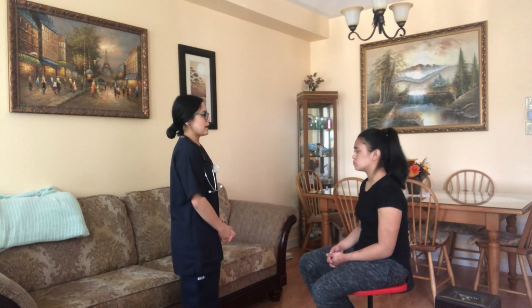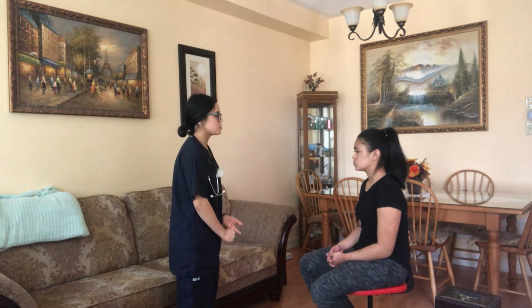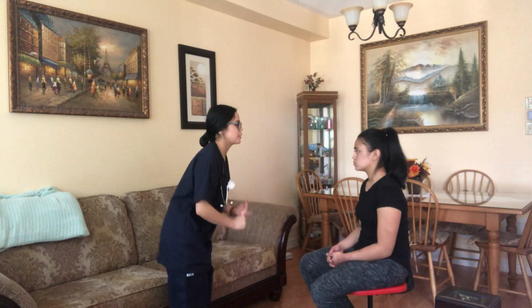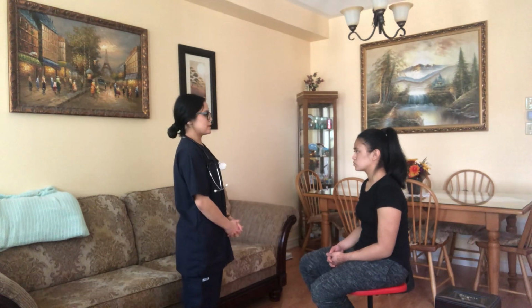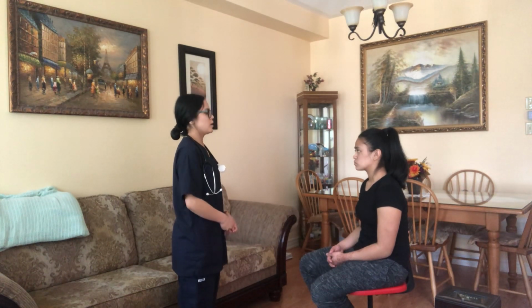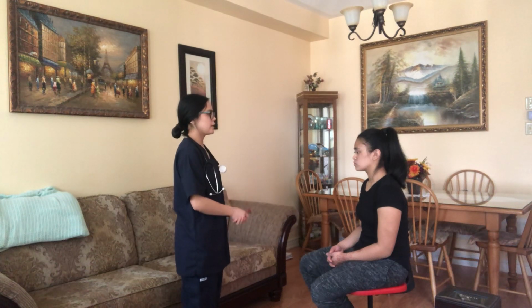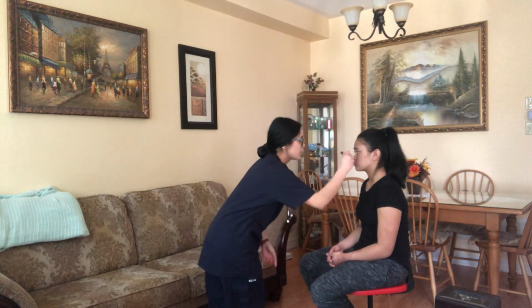Now I'll move on to the eyes. So the eyelids and the eyebrows are symmetrical. It's an even lash distribution. The eye color is brown. There's no lid lag or discharge. And now I'll be testing cranial nerve number 3, which is the oculomotor nerve. So for PERRLA, the pupils are 3 millimeters, and it is equal, round, and symmetrical.